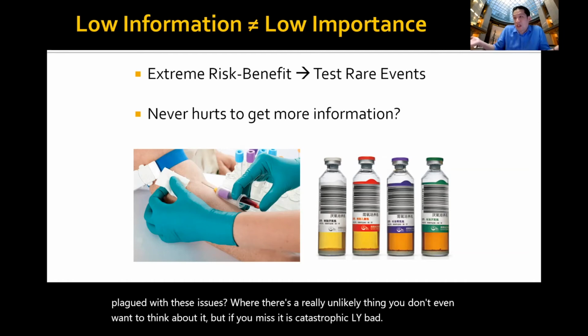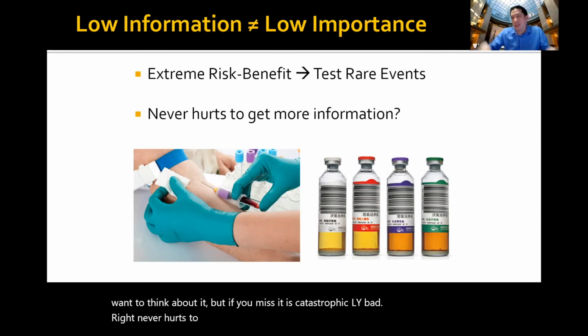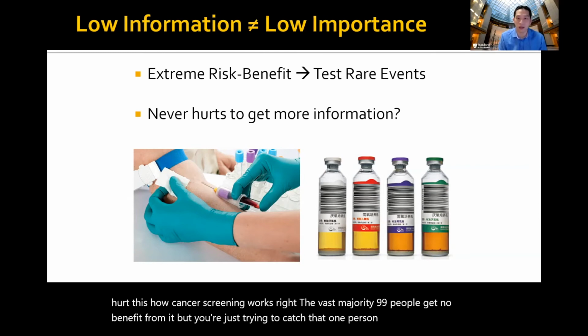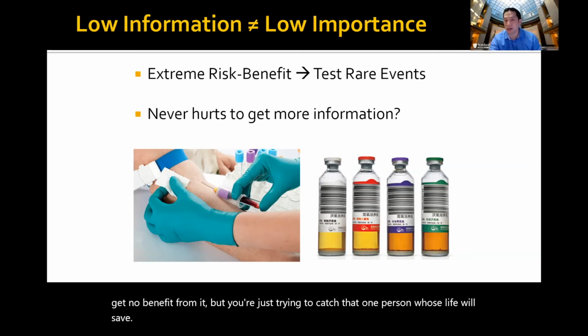It never hurts to get more information. Come on, just order the test. This doesn't hurt, right? This is how cancer screening works. The vast majority, 99% of people, get no benefit from it, but you're just trying to catch that one person whose life you'll save. Let's think about this, blood culture bottles.